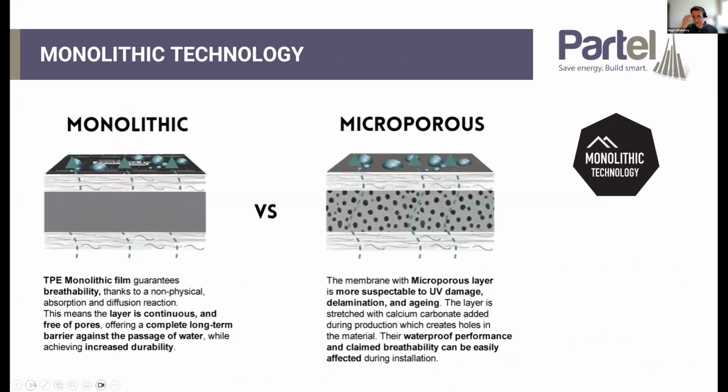Then on the exterior, I want to touch a little on the types of products we use on the outside. We at Partel are focused on monolithic membranes. That's a next generation type of exterior membrane. There is still a breathable membrane that is more commonly used called microporous technology. Microporous products have actual physical holes that facilitate the breathability of those membranes.